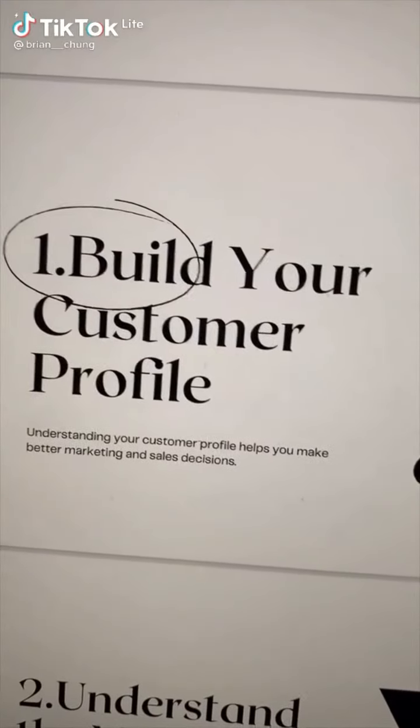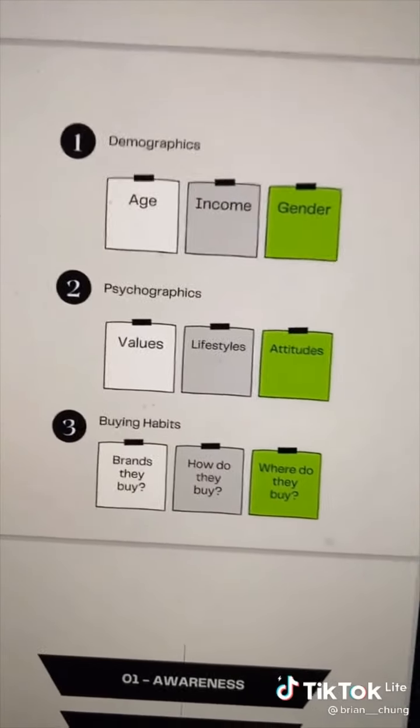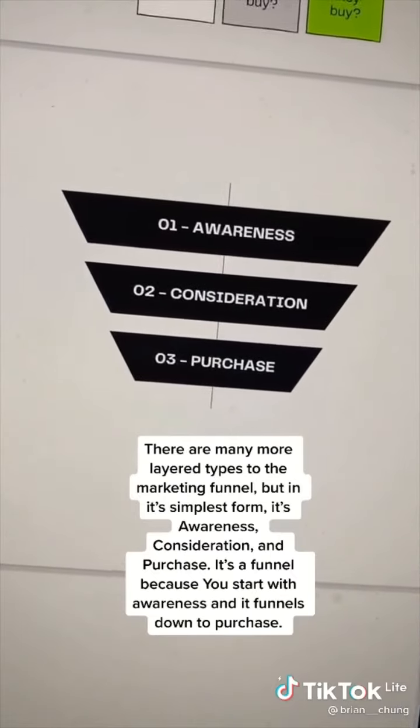Here's how to get your first 100 customers for your business. First, you want to build your customer profile. Who is your customer? What are their demographics, their psychographics, and their buying habits? Number 2, you want to understand the marketing funnel. You start with awareness, you move to consideration, and then purchase.